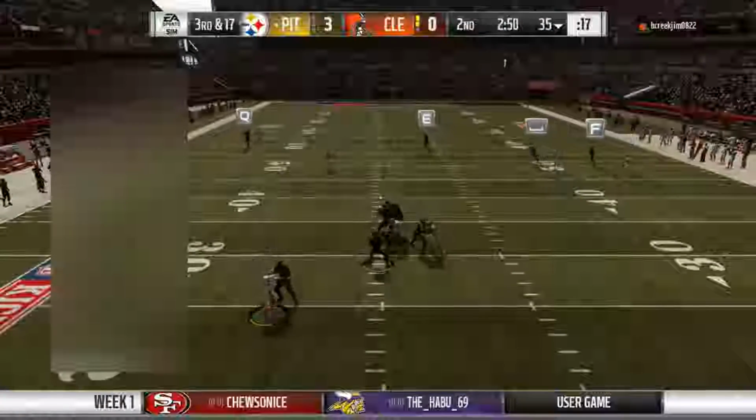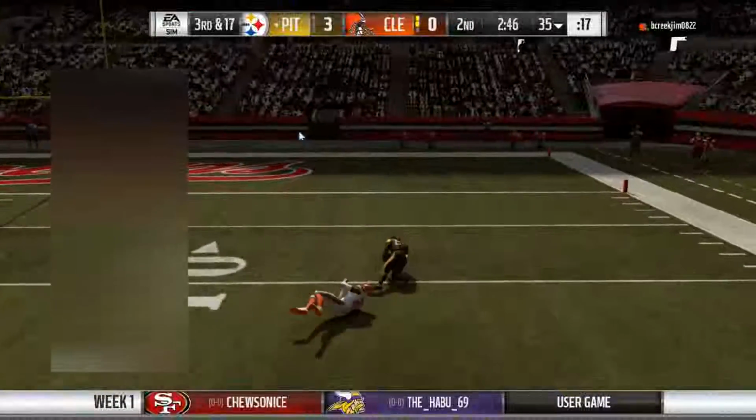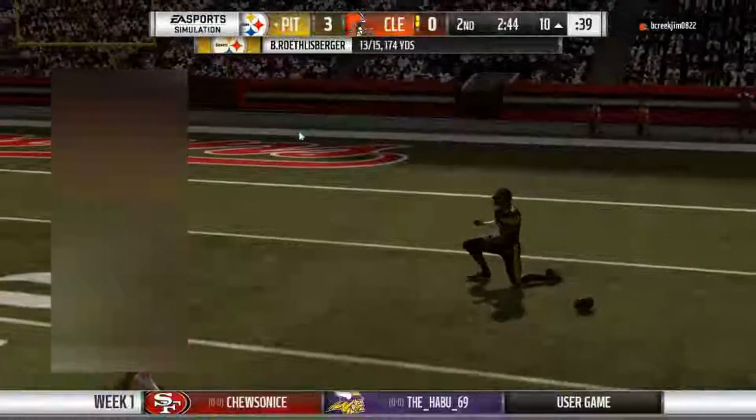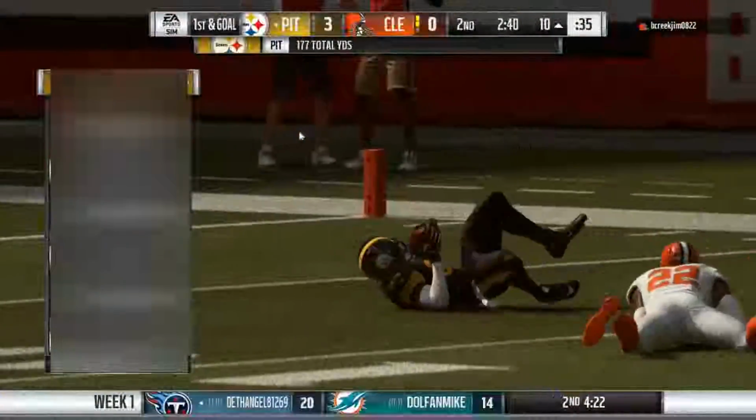Roethlisberger. He's going deep for Brown. He's got it at the 15. And he takes this way down deep into Cleveland territory. They're able to convert on 3rd down, and that sets up a 1st and goal.